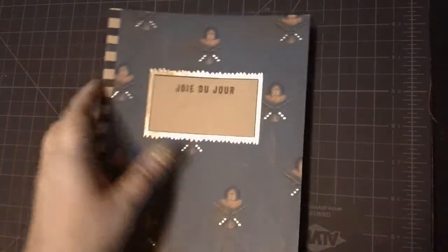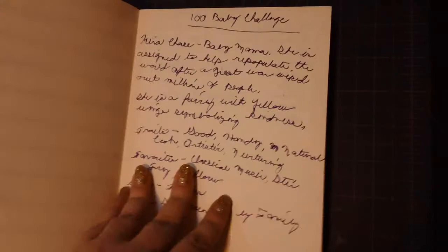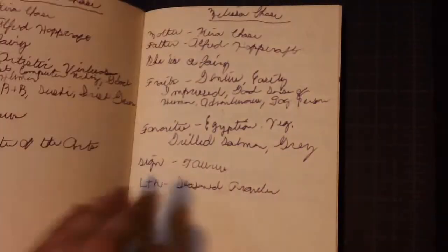This next journal is the Joie de Jour Journal. And in The Sims 3, I started a 100 baby challenge. I've not really played that file in a while, but when I do, I use this journal to keep track of things.